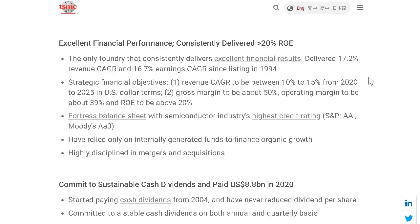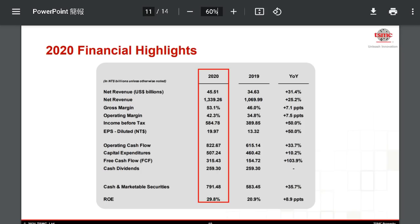And going forward, the company's projecting total revenue growth between 10 and 15% per year from 2020 to 2025, while maintaining over 20% return on equity every single year. And since 2004, when the company first started paying out their dividend, they have never reduced that payment at any point and continue to grow it year over year as well. And we can see in 2020, they performed extremely well, and net revenue in US dollars grew 31% year over year, which is absolutely incredible.